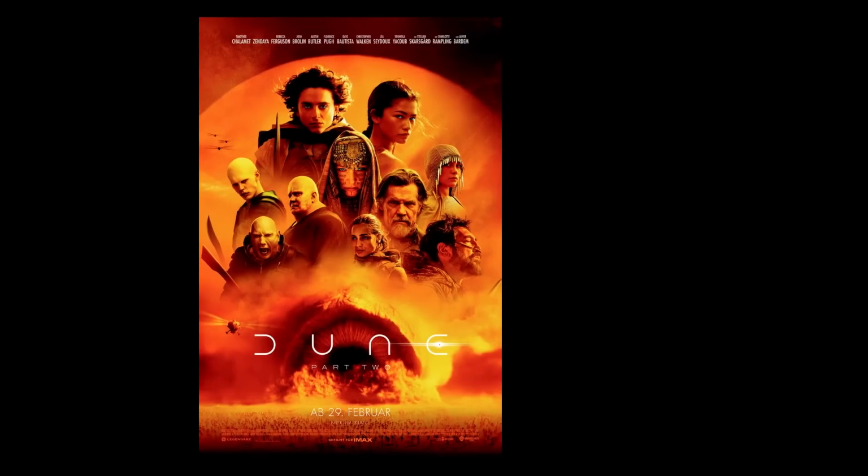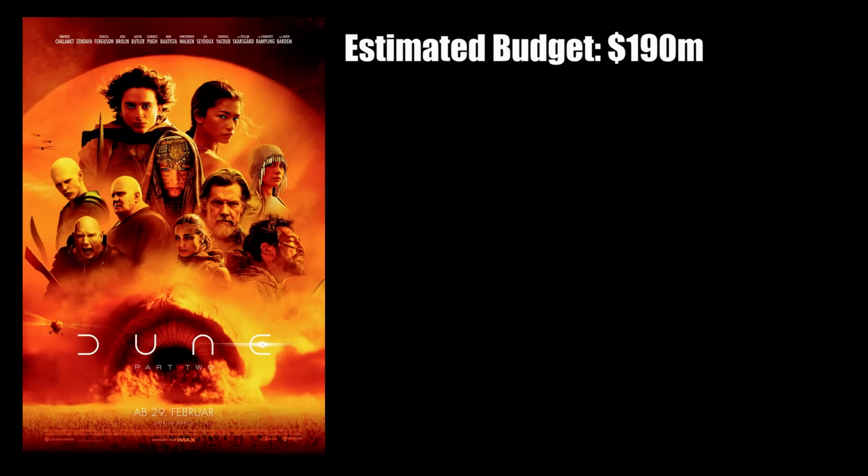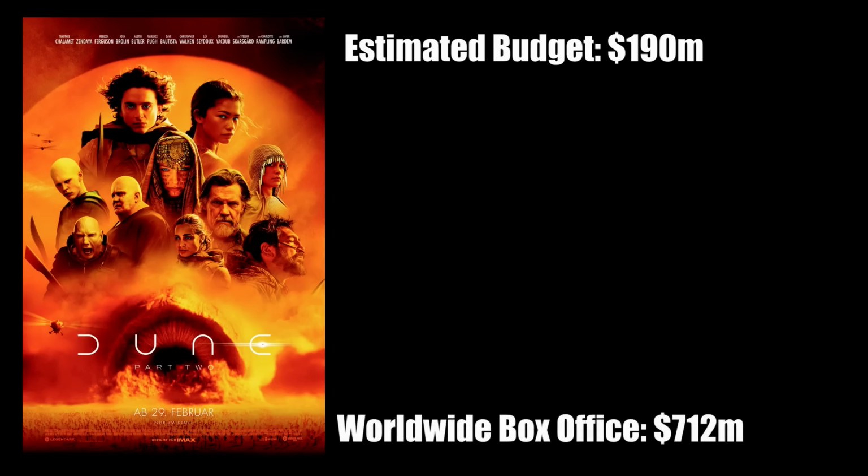It had an estimated budget of $190 million, and it grossed at the worldwide box office, so far at least, $712 million. Denis Villeneuve likes to do as much in camera as possible and therefore keep visual effects to a minimum, but obviously this is a science fiction film, you can't eliminate them completely, but the visual effects in here are seamless and I didn't notice any degradation in image quality. It was shot almost entirely in Jordan and Abu Dhabi, but a bit at the end in Namibia, I believe. But the desert scenery does give you that otherworldly feeling as though you're on an alien planet on the other side of the universe.